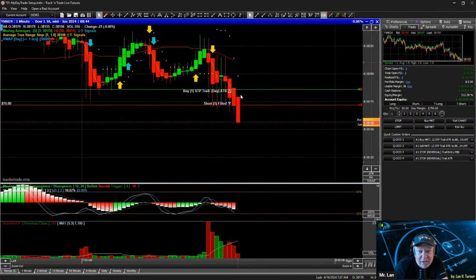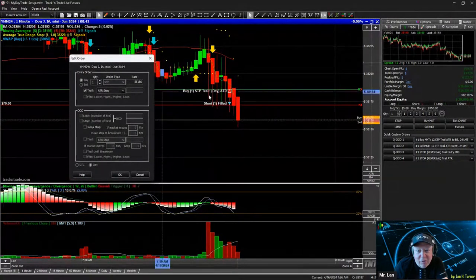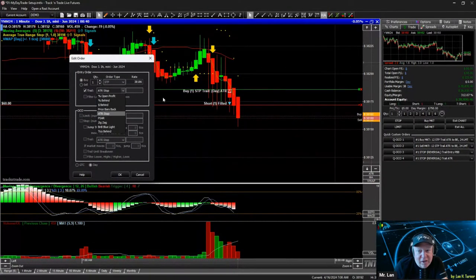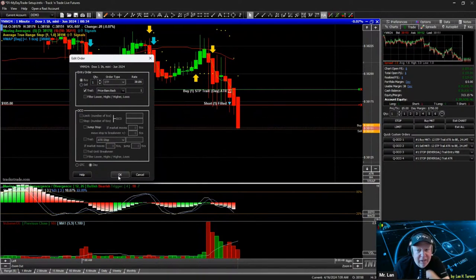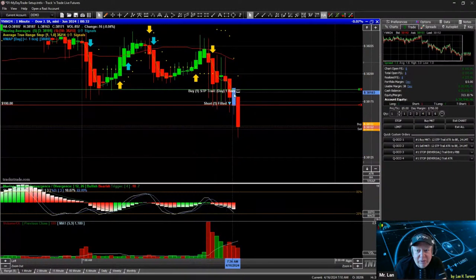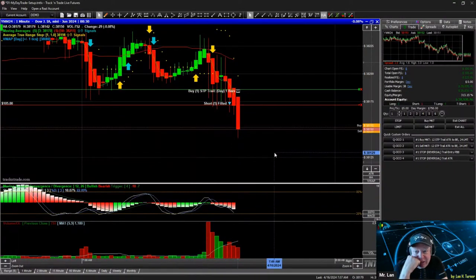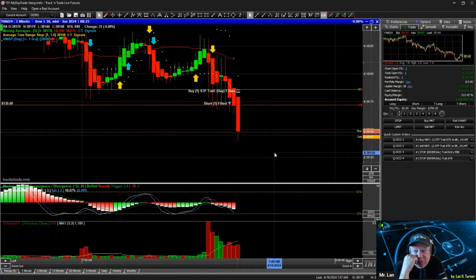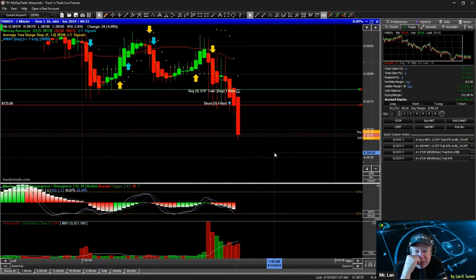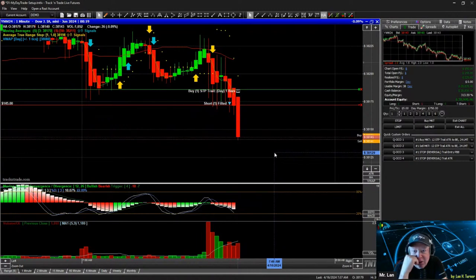I can come in here and say edit the order. And I can say I want you to trail on the ATR, which is that yellow dot right there, or I can tell it to trail price bars back. And I say, just trail one price bar back. Hit like that, and then it'll trail down there one price bar back as the market moves in our favor. You can see we're up $100 right now, just with one contract, that's a $750 investment. So if that market will continue to move in our favor, we'll just continue to hold on to it.